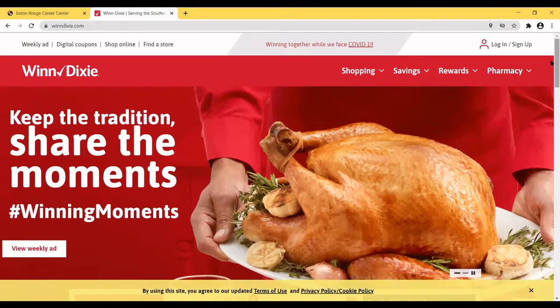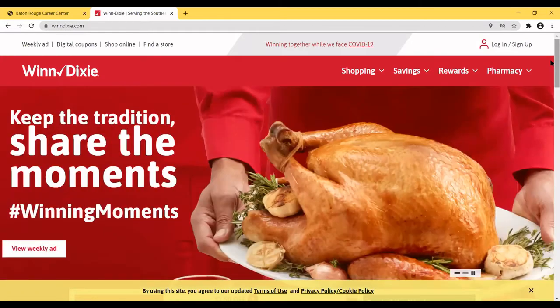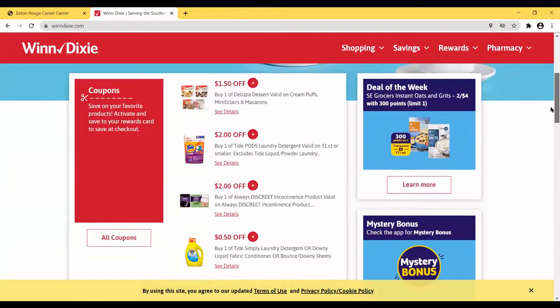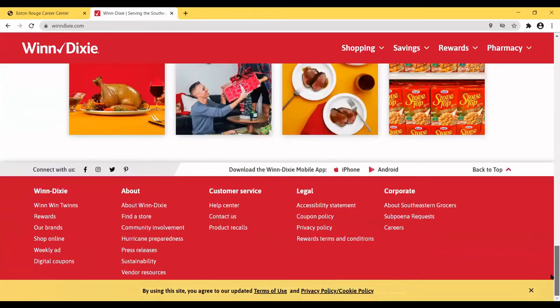And we're going to scroll down because we don't see an opportunity for us to apply for a position. It talks about the weekly ads, find a store, shopping, etc. And none of that gives us an opportunity to apply. So we move down to the end of the page. And right here under the column that says corporate, we're going to click on careers.